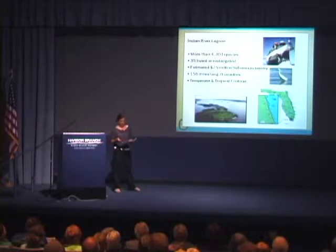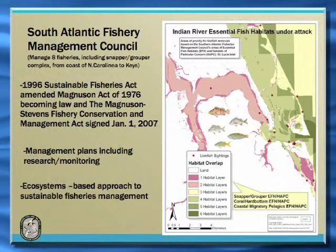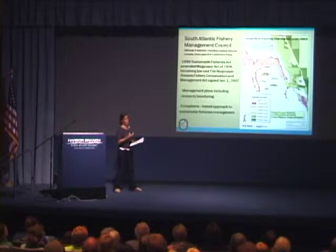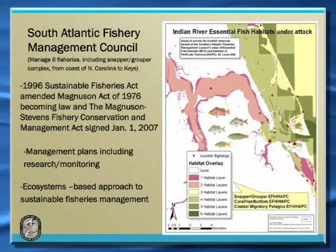So kind of changing gears here to emphasize the conservation of habitats from a management standpoint. The South Atlantic Fisheries Management Council, which manages eight fisheries from coast to 200 miles offshore from North Carolina down to the Keys, in efforts to sustainably manage these fisheries, they have a major emphasis on habitat conservation. And in their management plans, which are very lengthy, they really use an ecosystem-based approach. And they've developed essential fish habitat areas and habitats of particular concern for many different reasons, whether it be anthropogenic influences or invasive species, things like that. What's important about this is that a lot of these essential fish habitats and areas of concern are in the Indian River Lagoon.